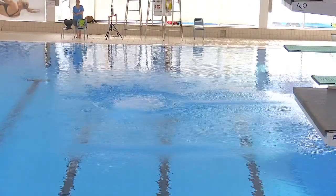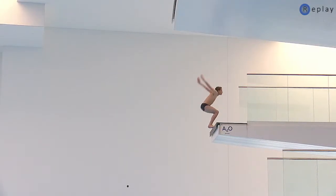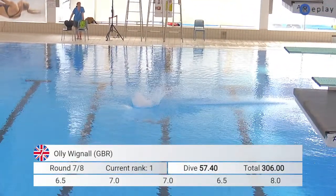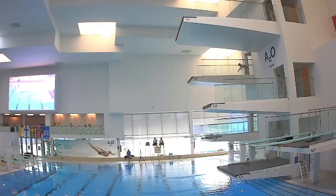Wow. And that is a power statement of the young boy here. Ollie showing off great strength and great technique. Yeah, maybe just a bit more balance, but the judges love the entry. Got an 8 there. Really great job.